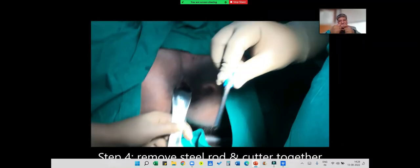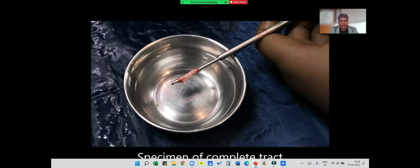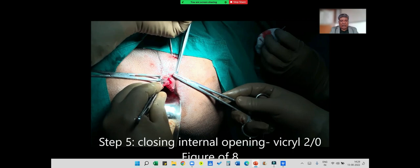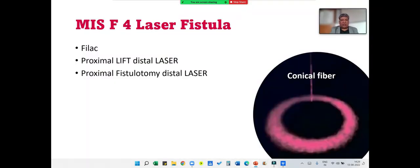the rod is not going to come out, and take the whole assembly out and go directly onto the saline, and that's your fistula tract. And then you've got the whole fistula tract outside, you've got the epithelial tissue, and then you close the internal opening. After closing it, the external opening is in last slide.